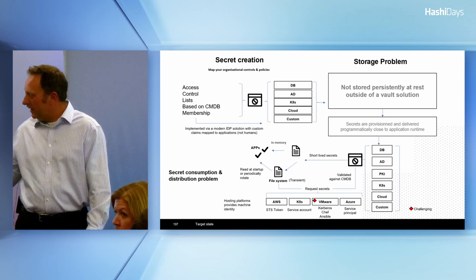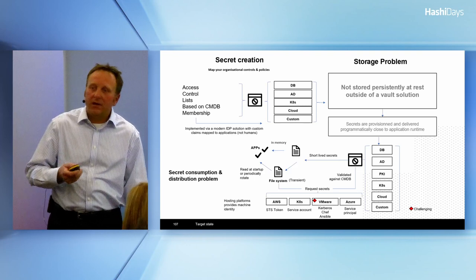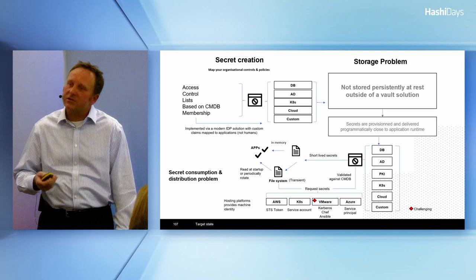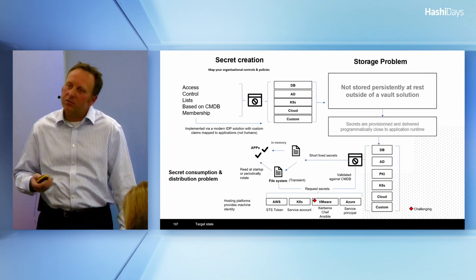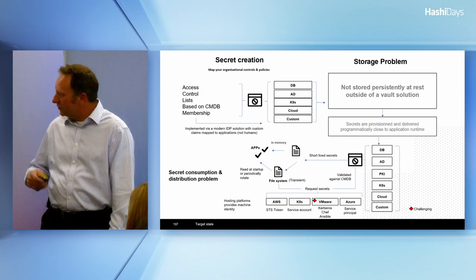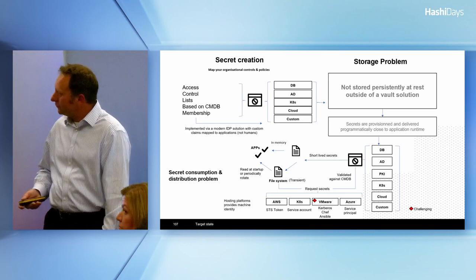I'll just quickly touch on PKI. A lot of great work in PKI. PKI certificates and private keys are just another secret. The word secret covers a lot of different constructs. So this is all supported for PKI as well.